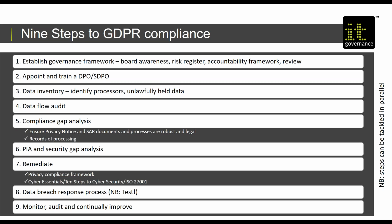Make sure that you can identify and respond to a breach within 72 hours. You know how to report it, who to report it to, and then put in place a process for continually monitoring and improving your compliance activity. Think of GDPR compliance as a journey, not a destination.